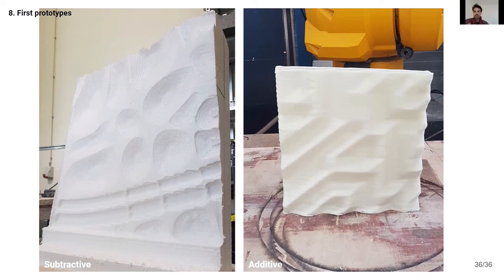And as well, the lines are not as sharp as we thought. We were not able to see the model in real life, of course, so we do not have a real feeling of the first prototype, but it's a bit smooth, I think, still. So a lot to work on as well for the panels.